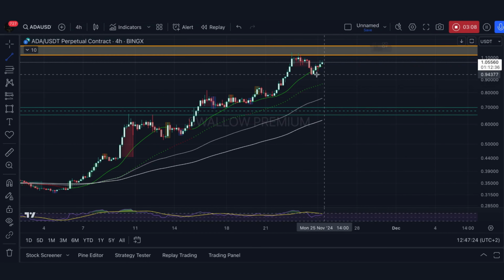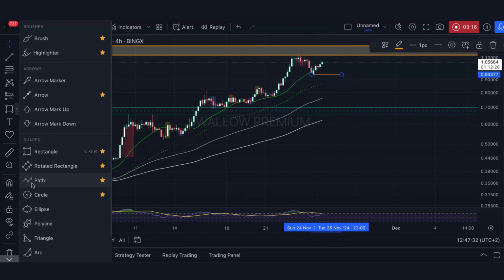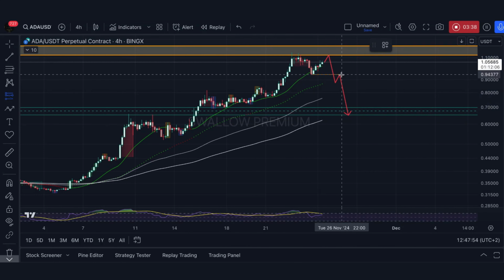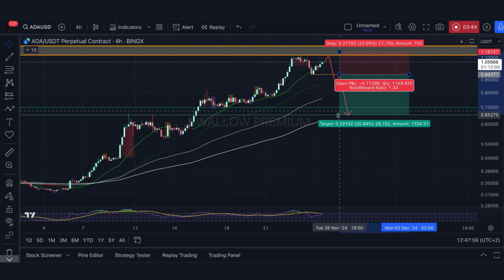So what we are going to wait for is a possible retest of this line here, which would mean, let's take the path, a possible movement, maybe retest this zone, break down from this zone here, now retest again this zone. This would be an ideal sell position with target to be somewhere near here. So a short position taken from here, stop should be something like this, and this should be the first target.